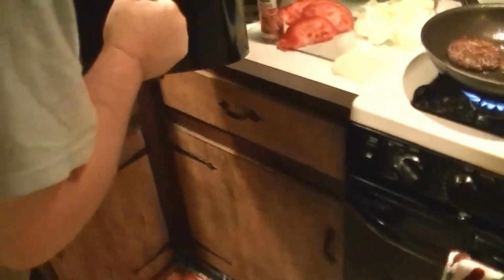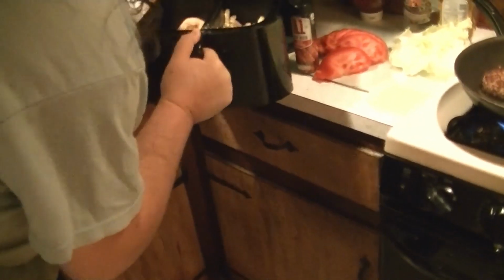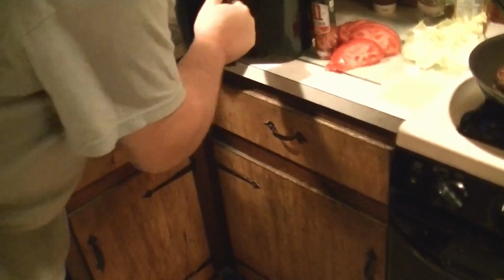Give it a good shake. As you can see, now your onion rings have shrunken down a bit too, because they're getting cooked up. Now, it's still a bit moist, and the fries aren't quite done. So pop it back in, another 7 minutes, they should crispen right up.